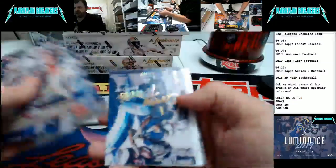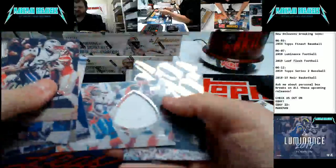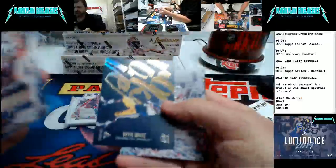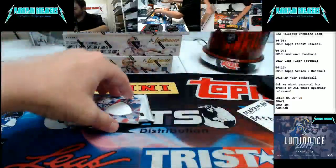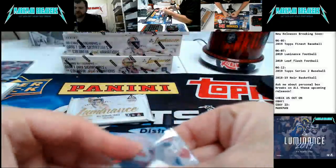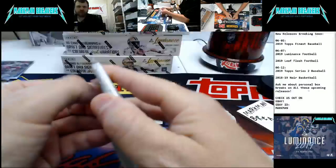Jamal Adams to 99. Corey Davis to 275. Joe Mixon for the Bengals jumbo jersey. Devin White for the Buccaneers. Goodwin, Anderson, and Gary round out that one. All right, last pack of box three.